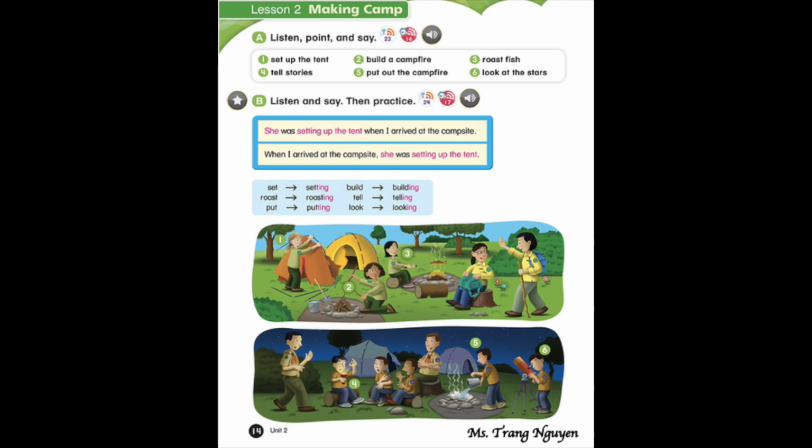Page 14. Lesson 2. Making camp. A. Listen, point, and say. 1, Set up the tent. 2, Build a campfire. 3, Roast fish. 4, Tell stories. 5, Put out the campfire. 6, Look at the stars.